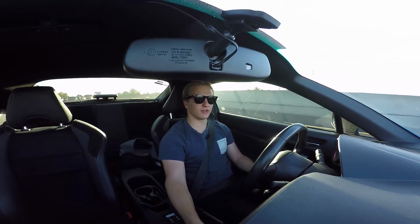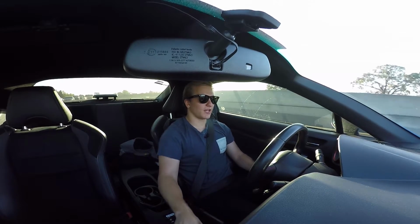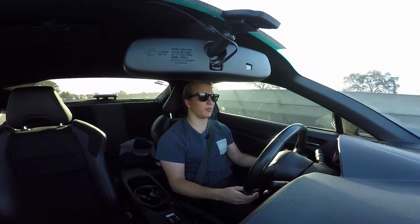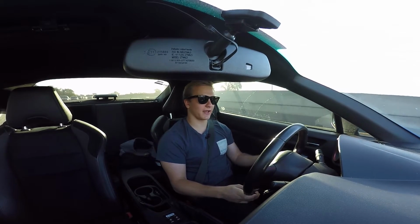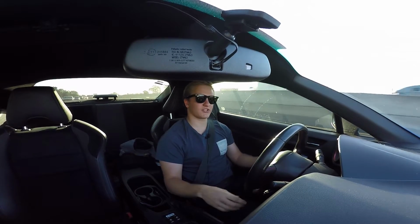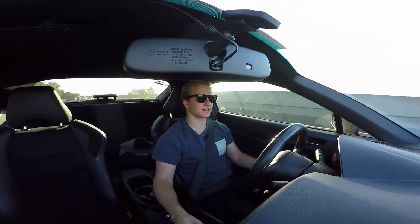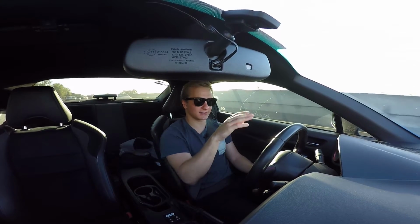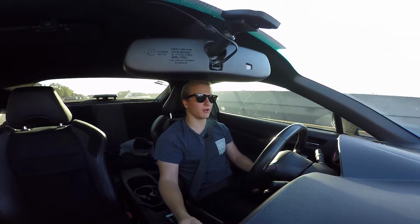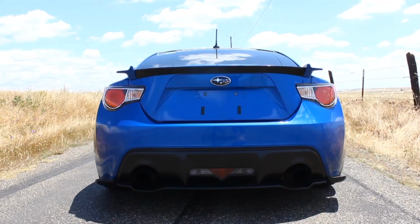It does get a little bit annoying sometimes when you're just driving around, especially in the city, because it's pretty loud, but honestly, it doesn't bother me. It sounds great, and I drive this every day and I don't really complain, especially when I turn on the music. It's not that bad. The faster you go, the quieter it almost gets. I like what it sounds like.